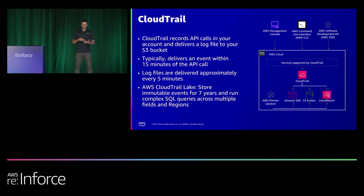So CloudTrail will track user activity. It will record your API calls, and it issues or exports these events as log files into S3. And you can also export CloudTrail logs, for example, to CloudWatch. You can issue SNS notifications, and then you can use AWS Partner Solutions to process and analyze those logs.